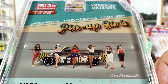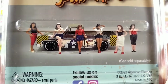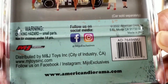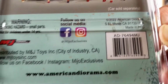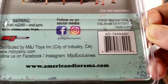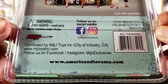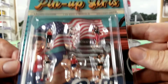American Diorama, limited edition, pinup girls. There's an example of what they might look like posing next to a 1/64 scale diecast car. There's some of the info. AmericanDiorama.com, so you could probably order these online. Got these a little while ago from my local diecast dealer, SC Diecast. I pre-ordered these. So that's the Pinup Girls Betsy release, the Miho exclusive.